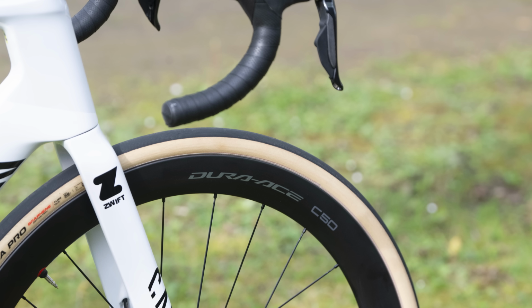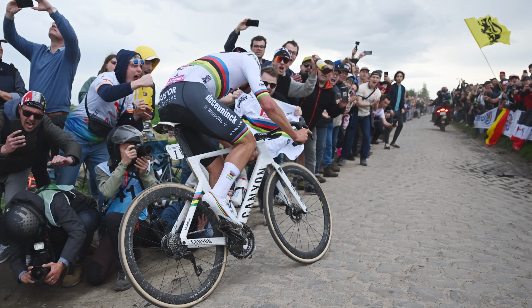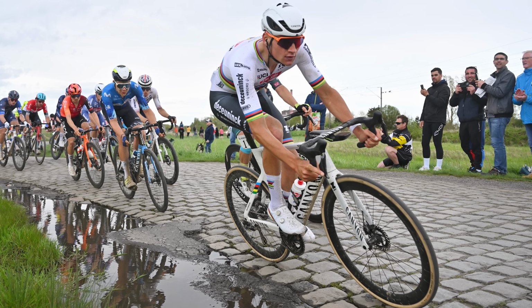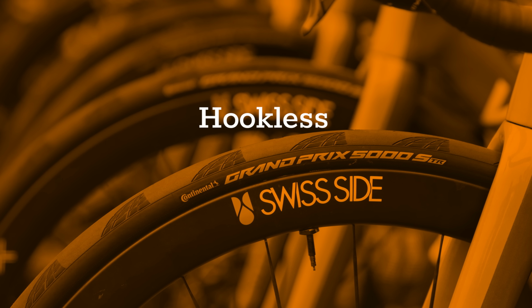For a rider that is listed as weighing 75 kilos on Pro Cycling Stats, that is a seriously low pressure, which you might think heightens his chances of puncturing. But for the last 2 years, van der Poel has come through the puncture fest with zero flats. And this is crucial information if you are also 75 kilos and you need to get from Paris to Roubaix in record time.